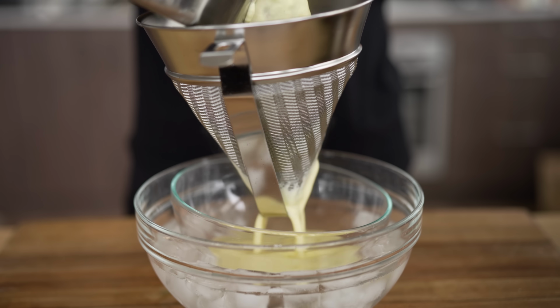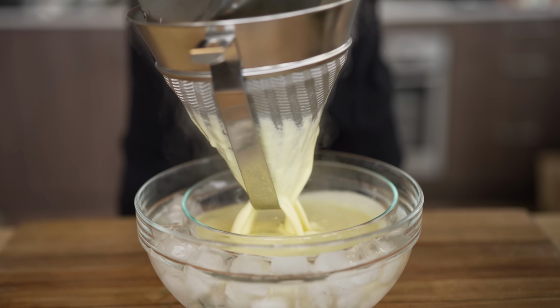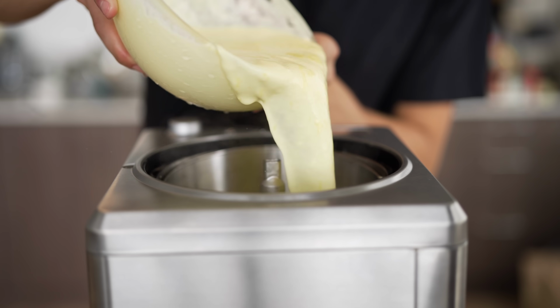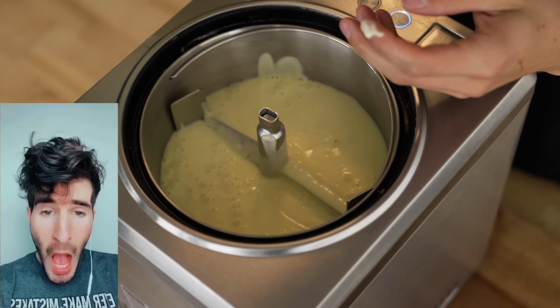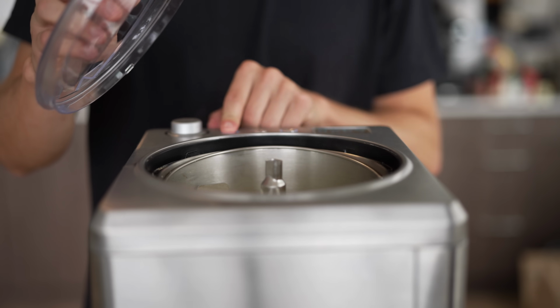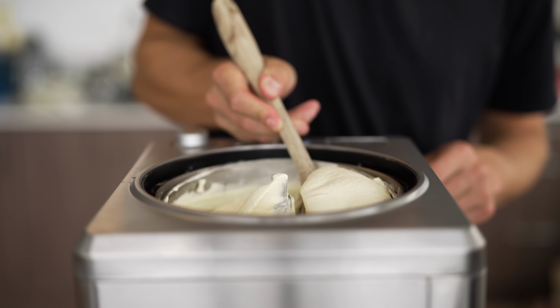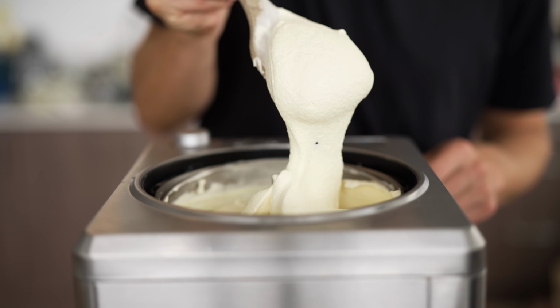Then we'll just strain this into a bowl over an ice bath in case we got any egg pieces in there, and then we let our ice cream base cool. It's time to pour in our custard ice cream base, so thick and creamy. Oh my god, that's so creamy. And here we go. After a little while, our ice cream is ready, but just you wait. We're about to do some crazy things with this ice cream.